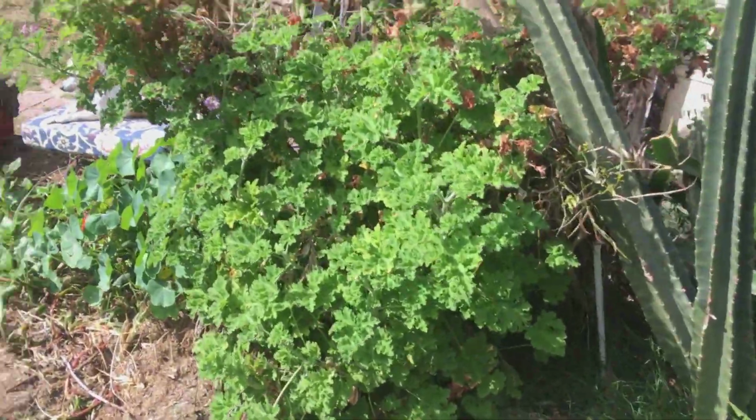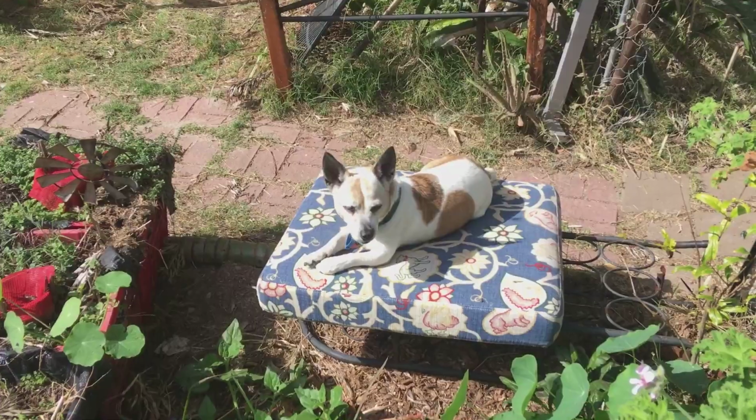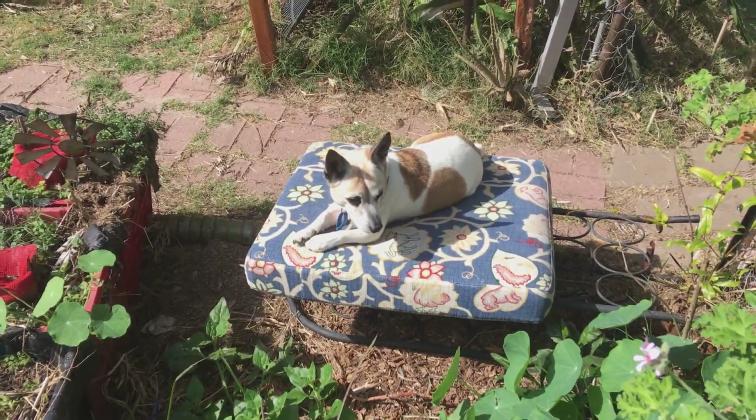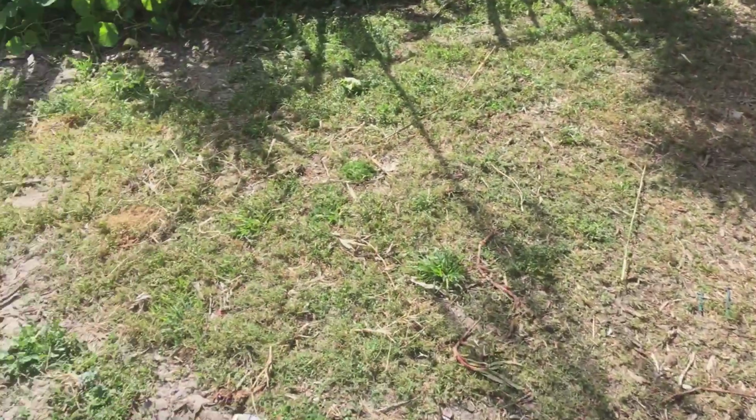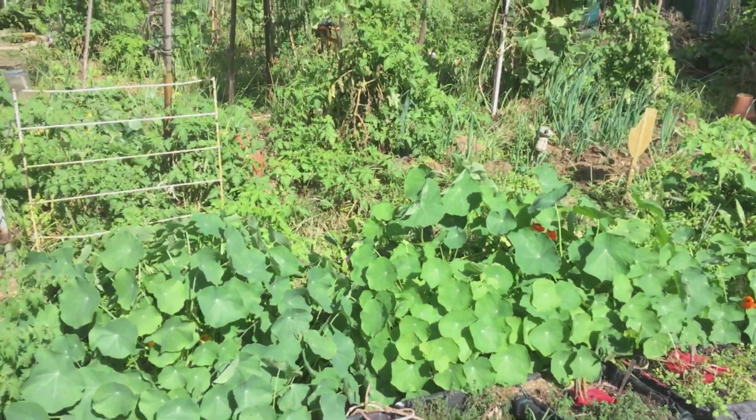And there we have it, a quick tour of the garden. Did you enjoy that, Jasper? Did you enjoy that? Okay. And so next time we'll see what's happening after the days get longer.